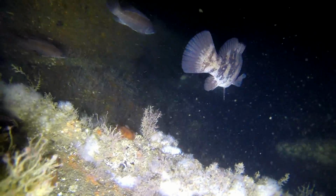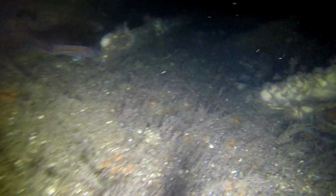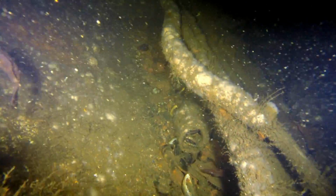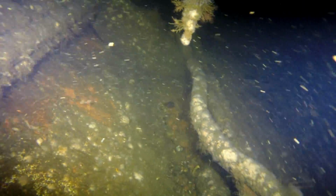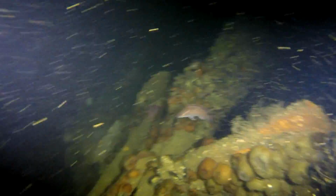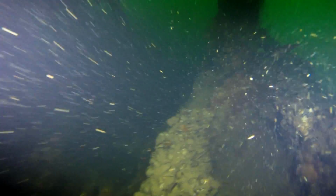Now we're gonna go down to the next hole. And more wreckage. Something strange down there in the bottom that looks like a cylinder. And we're going to make our way back to the anchor line.